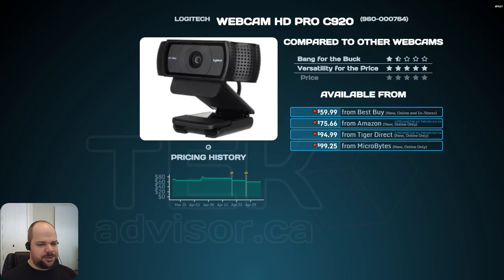It's back to $100 on the Logitech HD Pro webcam at Best Buy. So it's falling back in line with Canada Computers here. And Newegg went up a tiny bit, so it's now $110.